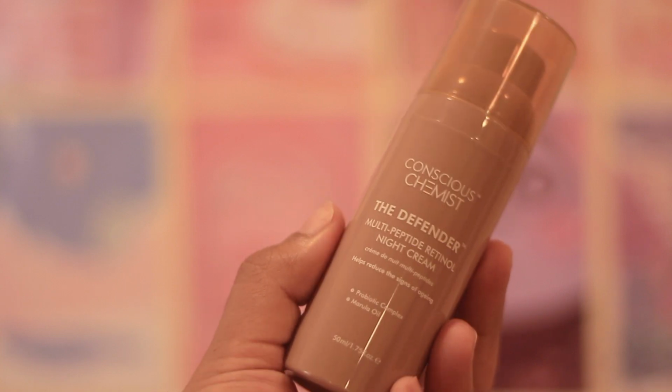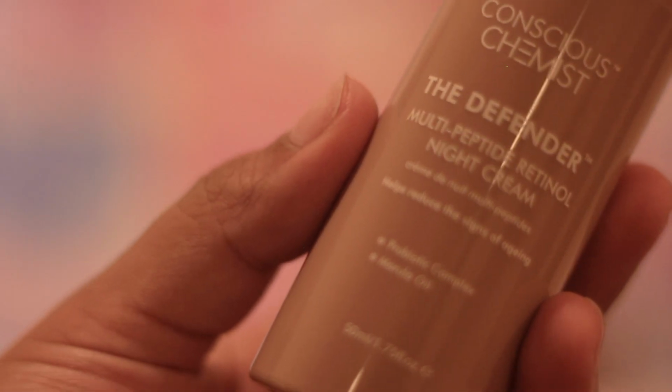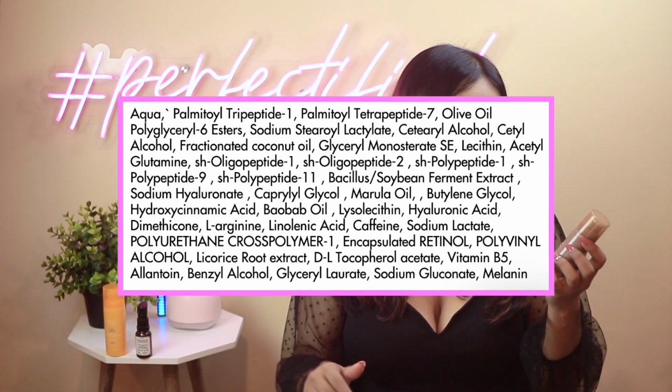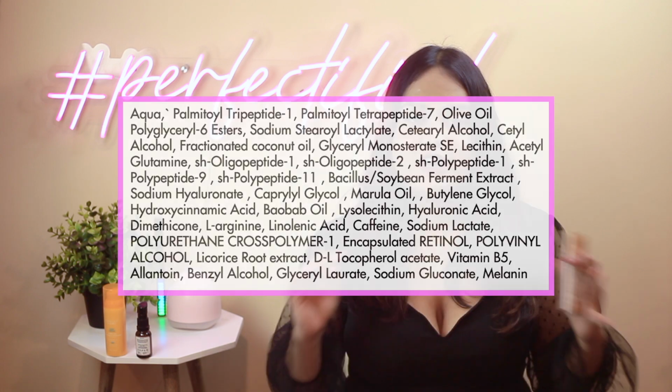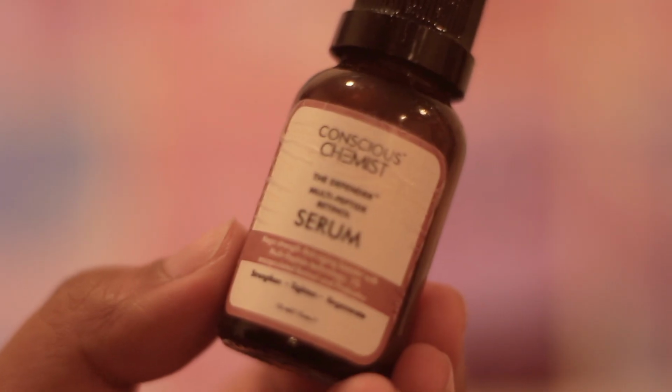Lastly, in the same Active Plus cream range, I have the Defender Multipeptide Retinol Night Cream, and this has encapsulated retinol. Encapsulation is the greatest thing to mankind. Encapsulation just ensures that the actives are delivered nicely to your skin, so you get the maximum amount of benefits from that active. And it also has an inclusion of peptides, a lot of peptides, and probiotic complex and marula oil. Both are great for your skin barrier. It also has vitamin B5, caffeine extract, and probiotics along with 10 emollients, 7 humectants, and amino acids such as L-arginine. Along with that cream, I also have the Defender Multipeptide Retinol Serum.